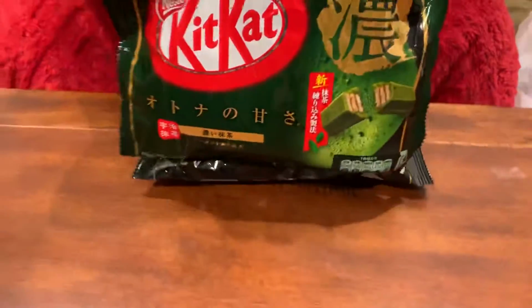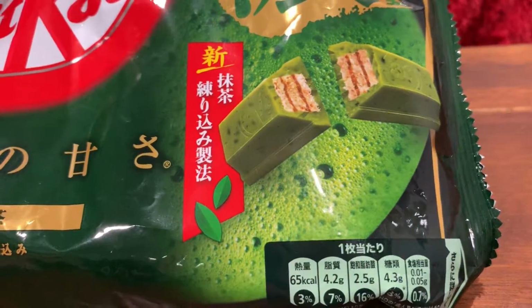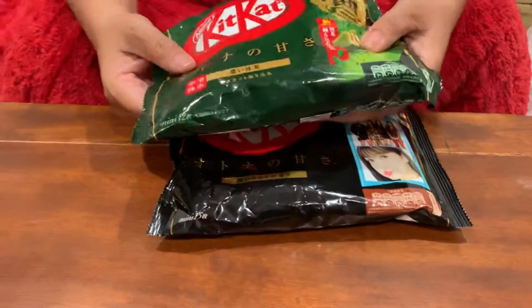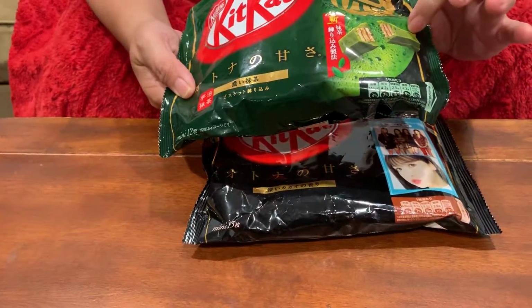So this first one is very common in Japan. This one is matcha or green tea. Most everyone that we've seen in other videos that get the different flavored Kit Kats, matcha is kind of a must.